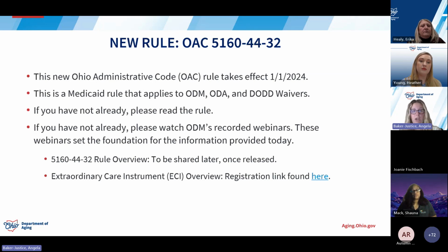We also put a link to the extraordinary care instrument in here. There was an overview that Medicaid did, so we put the registration link in here if you want to look at that. That is a tool that the case managers will use, and we'll talk about it later in the presentation. There is going to be a training released from Medicaid about 5160-4432. It has not been released yet. The goal was to put the link in here, but since it hasn't been released, we will get that over to you as soon as we get access to it.